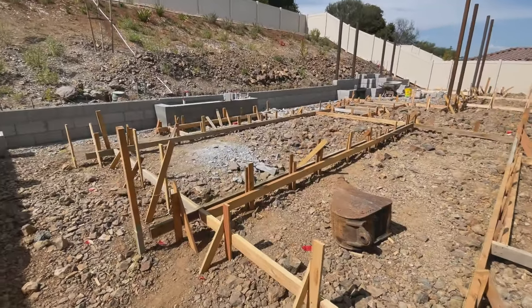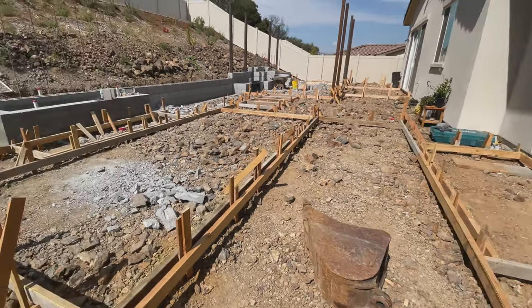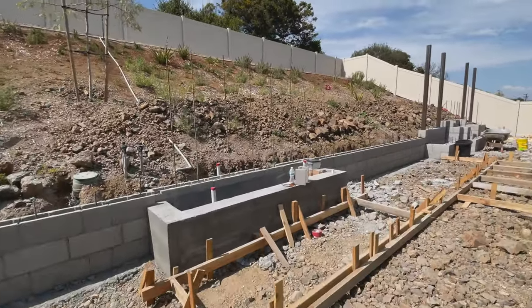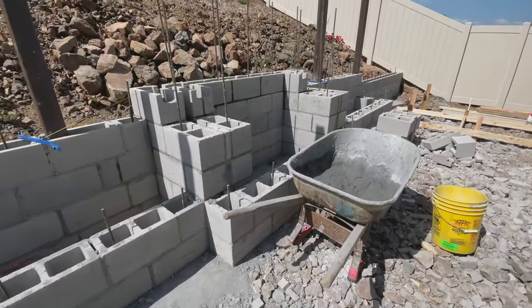So here we are, close to the end of week 5, just more updates on the footings for the cement pads and walkways. Still working on the retaining wall, fountain, and then this is the fireplace.